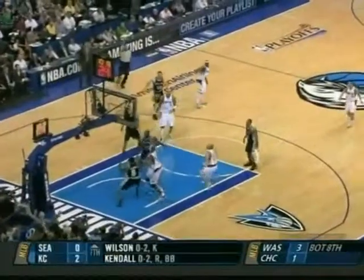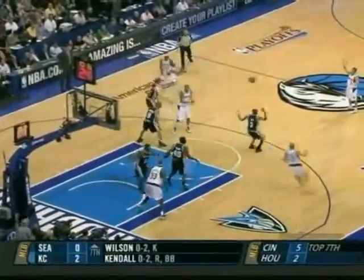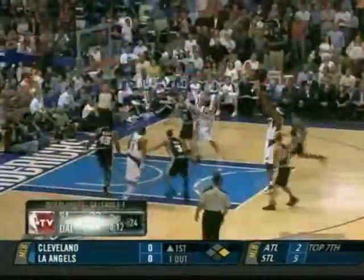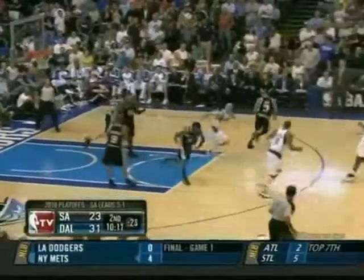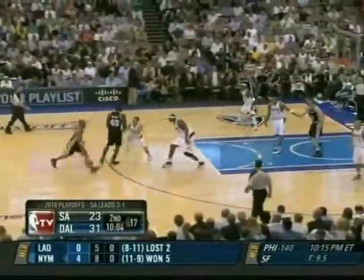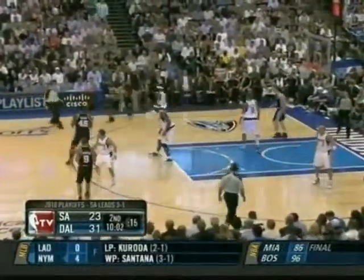Jason Kidd, watch the effort. Tips the ball back out to Marion. Gets it back from Marion on the left side. Looks like he's going to shoot the 3. Drops it down to the open man inside. Haywood. Blair fouls him, but Haywood does not convert. Missed both free throws, and DeJuan Blair gets the rebound. Early rebounding edge belongs to Dallas still at 14-11.